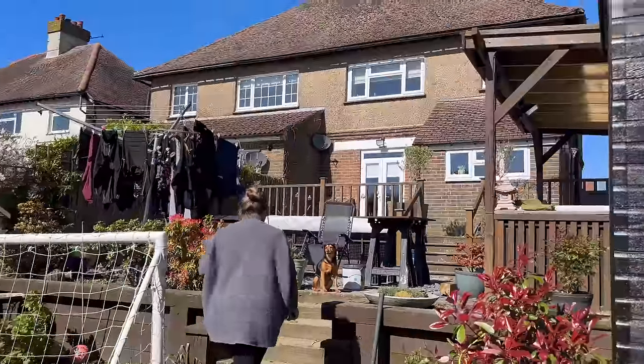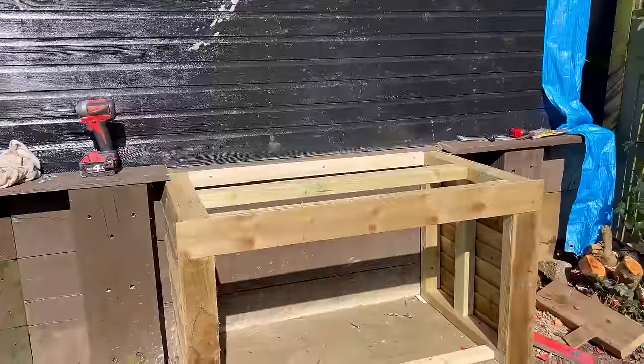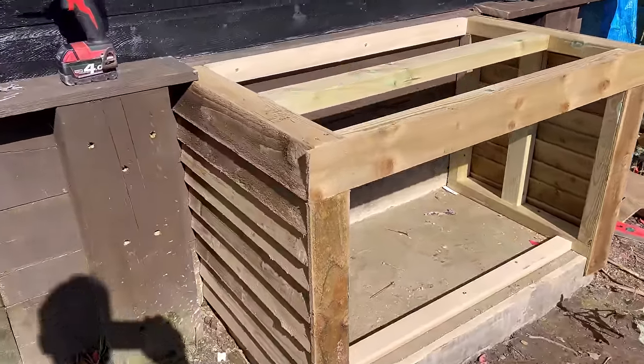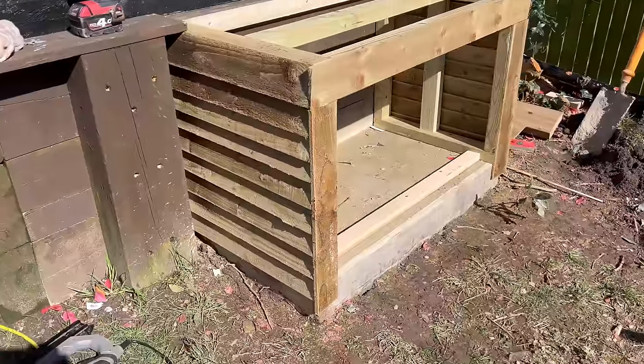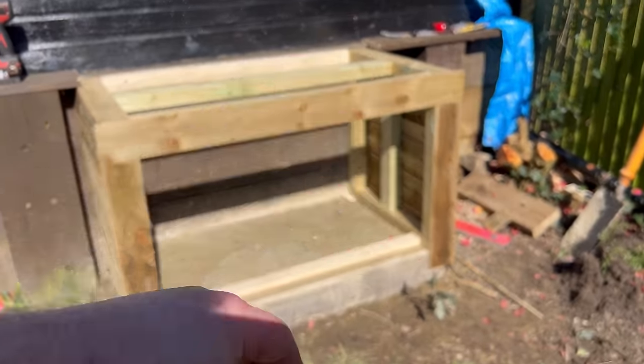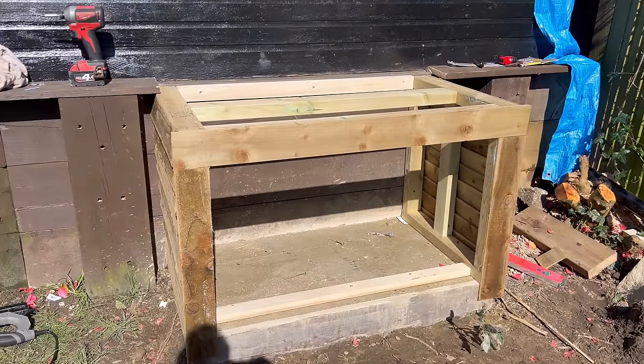Dogs are out here. Mrs. Eden's painting for me, bless her heart. But yeah, so that's the box done. So I've put some of the feather edge on it just to tidy it up. And then there'll be two little doors inside, obviously with a lock.